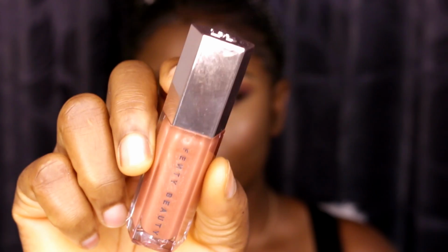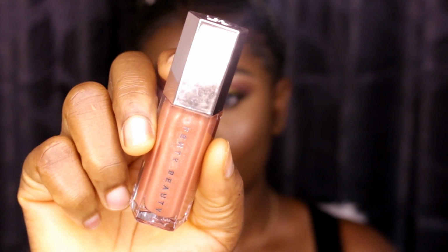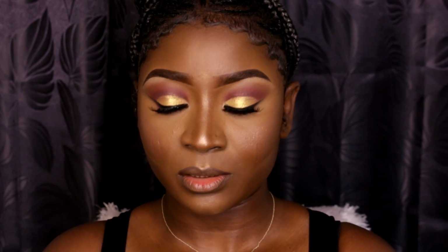And for my lips, I'm going to apply the Fenty Beauty lip gloss, and it's a universal lip gloss, like every skin type can use this lip gloss. And I love the fact that it has a very big wand.